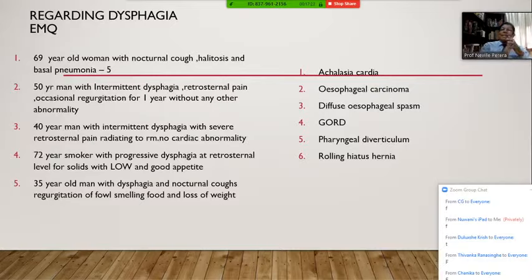Another EMQ, extended matching question, just to recapitulate and test your knowledge on the clinical aspect of it. A 69-year-old woman with nocturnal cough, halitosis, and basal pneumonia. You have to select the answer from the options. Can you quickly go through the screen and then say what it is? Yeah, I think by mistake the answer has come up. So this is a classical picture of cough, halitosis, and basal pneumonia.